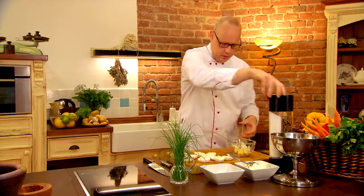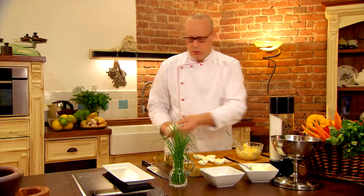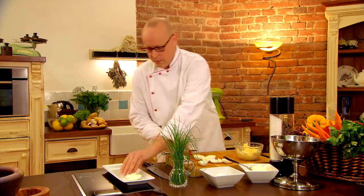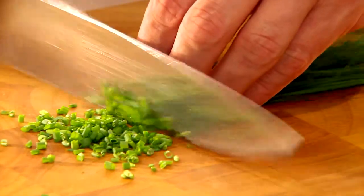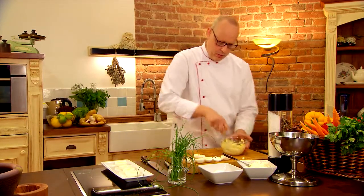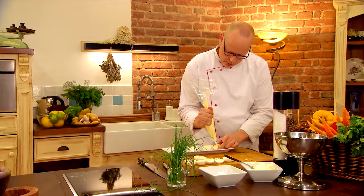And then mix it together nicely. Slightly trim the base of the egg white so they are nice and stable. Roughly chop the chives so that they are clearly visible in the spread. Now mix it together again until we have a nice smooth mixture, which we will then put in the prepared egg whites.